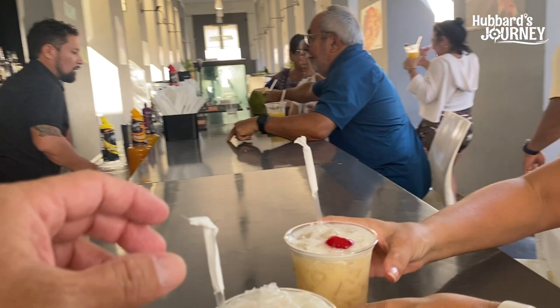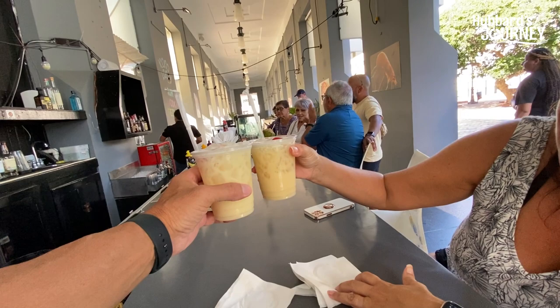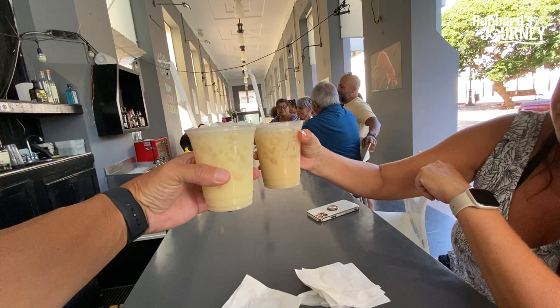Wait, before you do it, look at the difference in the color. Can you see the difference? Which one's the premium? This one's the premium. This one's regular. There is a difference in the color. Yes. One's a white rum, one's a dark rum. Cheers.